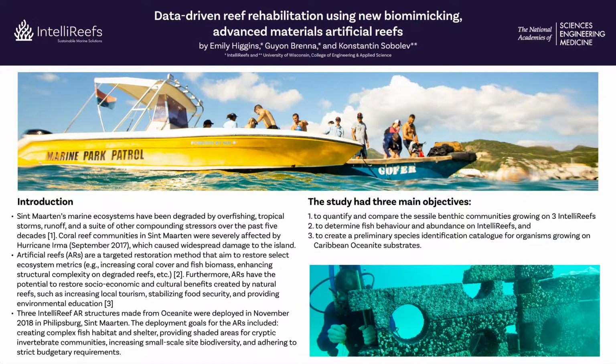IntelliReefs partnered with the Nature Foundation St. Martin to restore coral reef sites in their MPA following Hurricane Irma in 2017. Large storm surge caused physical damage to the reefs, and intense rainfall increased freshwater and nutrient input. Like many other Caribbean reefs, St. Martin's have also suffered from overfishing, erosion, and pollution over the past 5 decades.